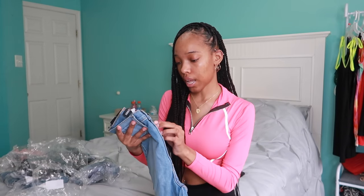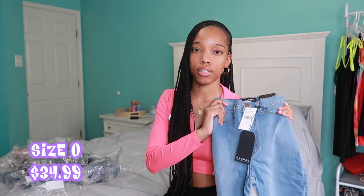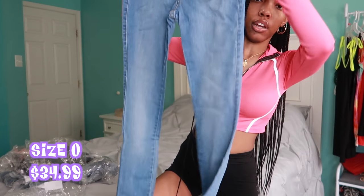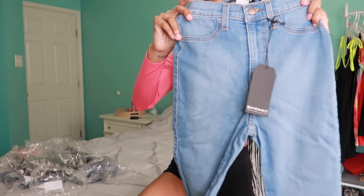The first pair of jeans I got are called the Classic High-Waisted Skinny Jeans in Blue, and I got a size 0. I'm always in a size 0, never 1. I mean, I could probably fit a 1, but zeros are definitely my best. And I think I have some like this, but in a different wash. But these are definitely really cute. And we're going to go ahead and try them on.